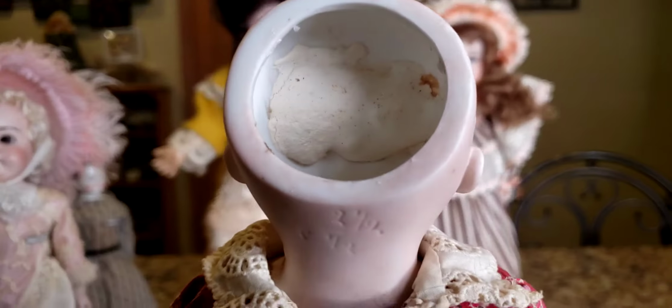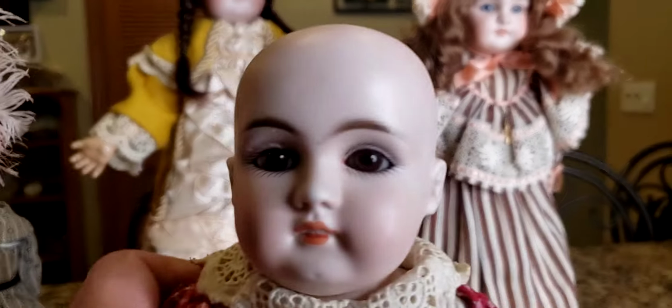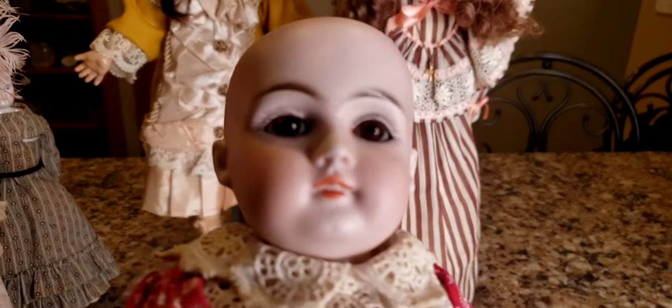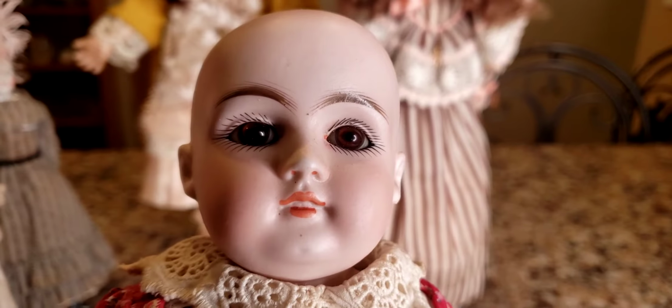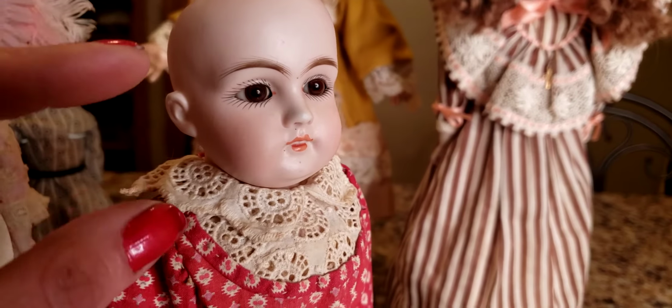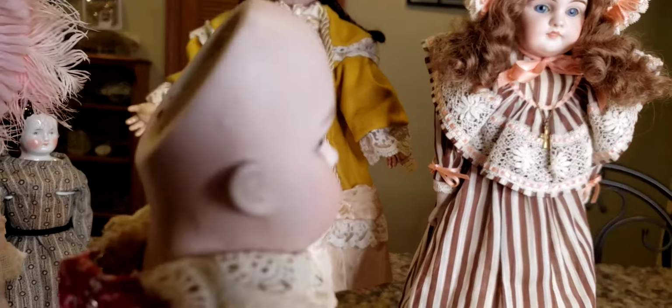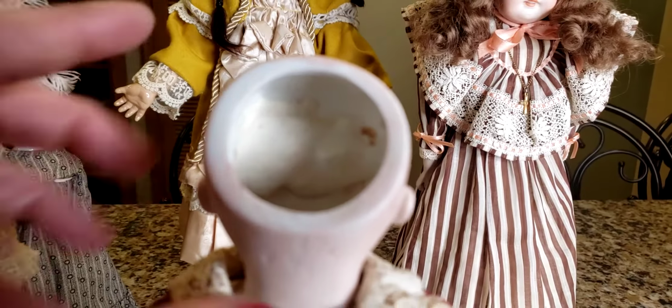And if they did not have the sleeping glass eyes, they would have what was known as set eyes, and they didn't open or shut. So that was a more expensive thing. So the sleeping eye dolls were actually more expensive than the set glass eye dolls. So if you look inside, you'll see globs of plaster.